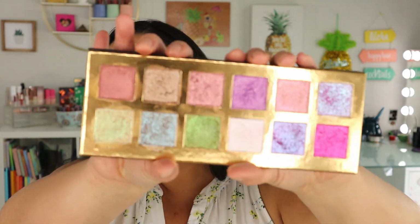All right, so I got a little closer so you guys can really see how beautiful these swatches are. I'm gonna start off with the Plain Jane one. Now they did a remastered one, so this original one is not there, but all the reviews I watched on the remastered one said it's pretty much the same. The colors are the same and everything. There were just some tweaks to the formula, so I think it's still worth watching this because it's basically the same color story. So this is what the Plain Jane one looks like.